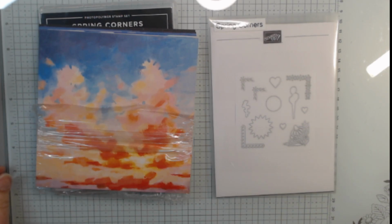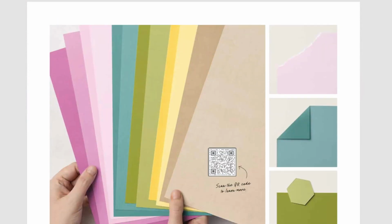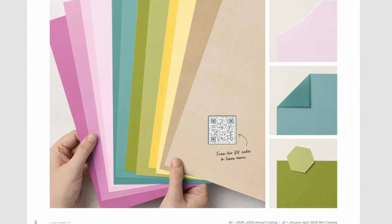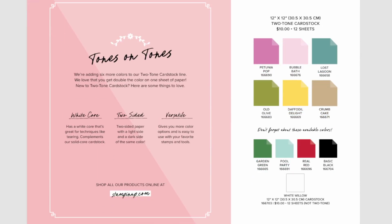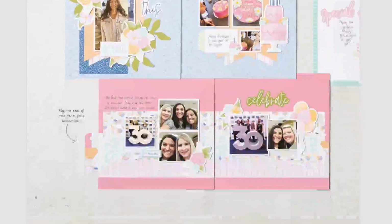All right, let's go on to the Scrapbooking Brochure. For those of you that are scrapbookers or want to be scrapbookers, this is for you. So they've got the two-sided paper. Think of it like the light and the dark of the blends. So it's the darker on one side and the lighter on the other. Two tones, tone on tone, in the Stampin' Up colors.